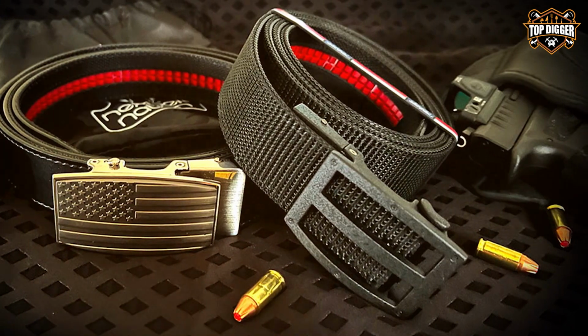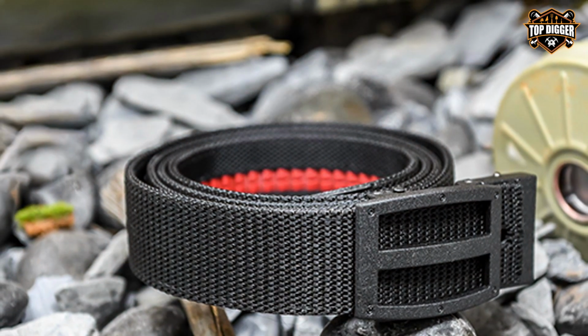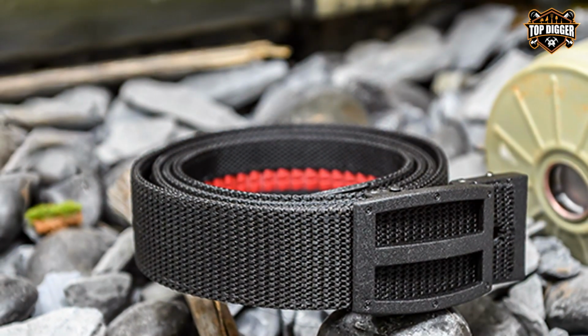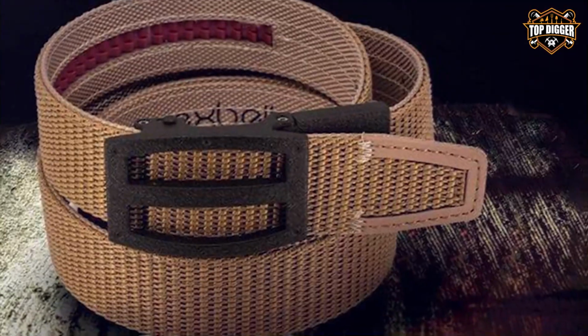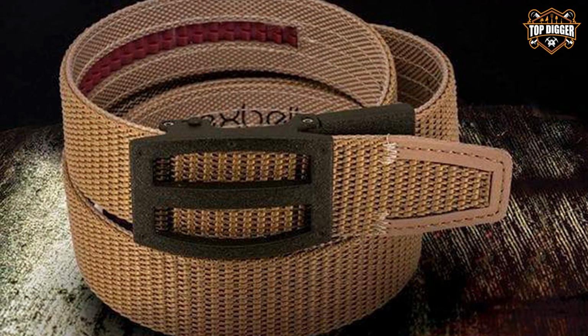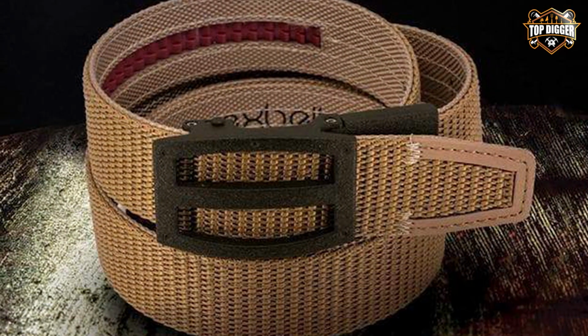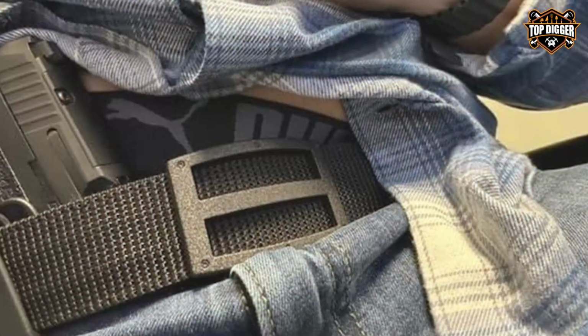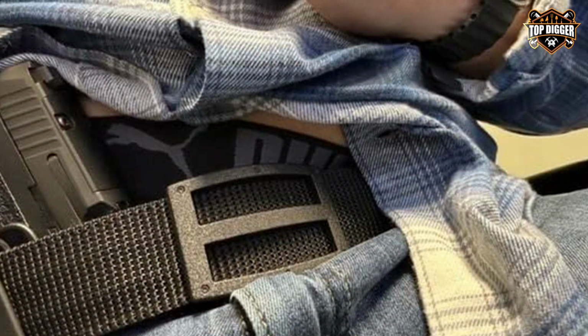This belt is designed with the modern man in mind, combining functionality with a sleek appearance. The ratchet-style buckle system is not only innovative but also incredibly secure, ensuring your belt won't slip or loosen during your activities. Whether you're carrying firearms or simply need a reliable EDC belt, the Nexbelt has you covered. Crafted from durable nylon, this belt can handle whatever you throw at it. It's perfect for outdoor adventures, tactical missions, or everyday wear.